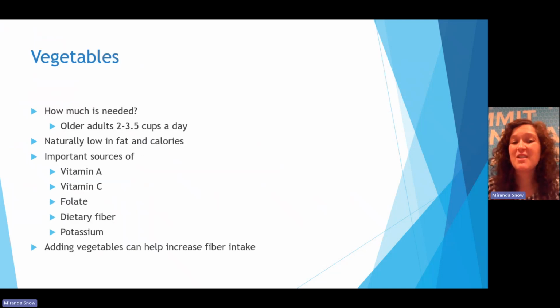Vegetables, so we need about 2 to 3.5 cups as an older adult a day, and they are naturally low in fat and calories, but they have really good sources of vitamin A, vitamin C, folate, dietary fiber, and potassium. And adding those vegetables can be an easy way for us to help increase our fiber intake.